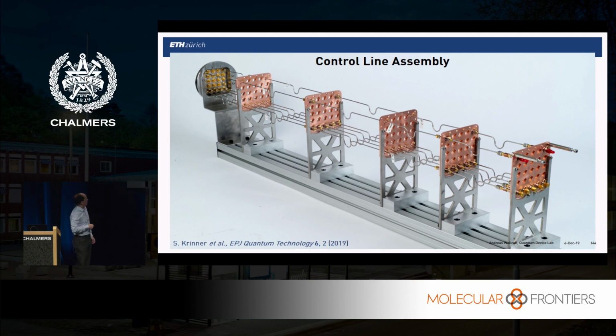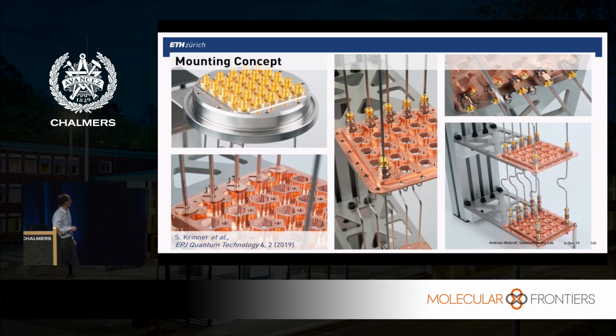For example, thinking about how you set the wiring up. Here's a picture of some of the wires that we've installed in this cryostat that go from a vacuum feed-through from room temperature through these different temperature stages to the lowest temperature, where you then connect the qubit. This kind of assembly is something that students in our lab designed, that technicians then fabricated, and that some student assembled and put into the cryostat, and that contributes to trying our quantum computer out in the end.